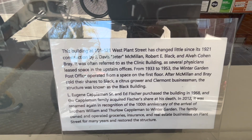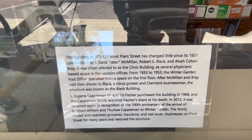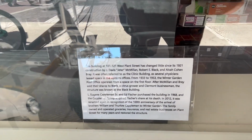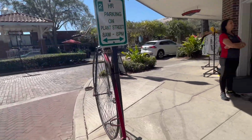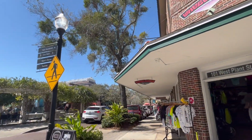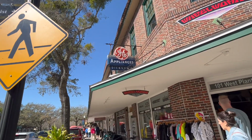Built in 1921 by Davis Jeter McMillan, Robert E. Black, and Alva Cohen. It's that building right there. And I love how they have this bicycle here, this old school bicycle here. But yeah, that sign is still there. Very, very cool.